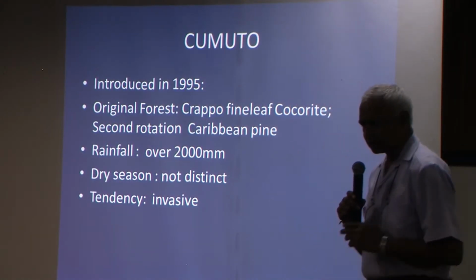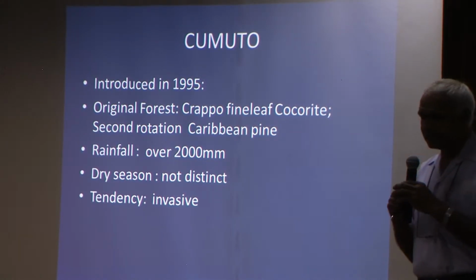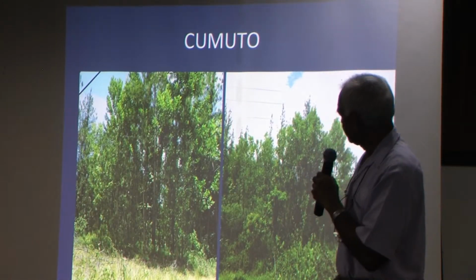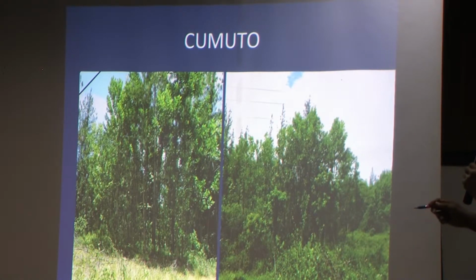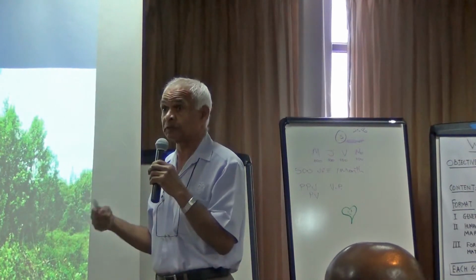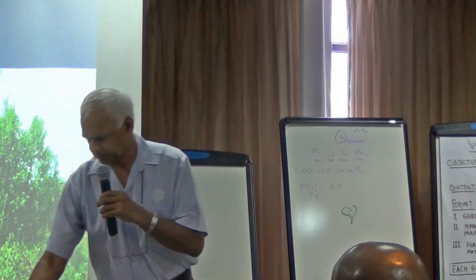Good. Now, Kimoto, that's just beyond Arima. We introduced it there in 1995. It was on a second rotation pine plantation. The rainfall there is over 200 millimeters. The dry season is not distinct, but the tendency here is very invasive. Look at what you're seeing here. This plot is seedlings, or saplings, from the original plot which was planted in 1995. And that is beyond where it was planted.